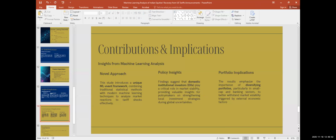Our contribution is that very limited research exists on ML with short-term windows, and this tariff is a new event. We took the short window and analyzed how the market has recovered.